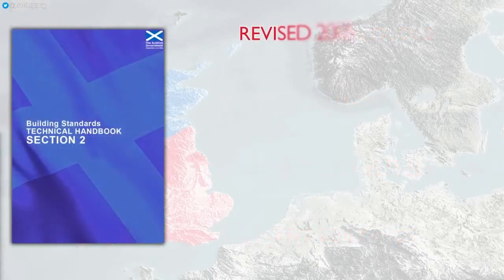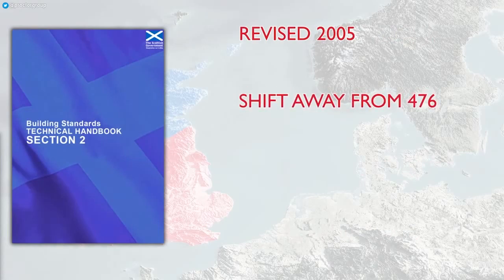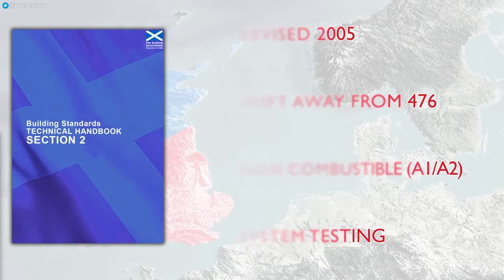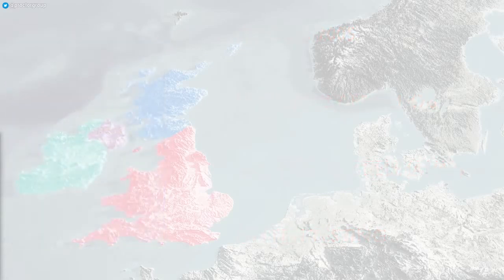In Scotland, similar changes took place in 2005, with the building regulations shifting away from BS 476 classifications to requiring cladding materials to be either non-combustible or tested as part of a complete system. This applied to new build and refurbishment works.